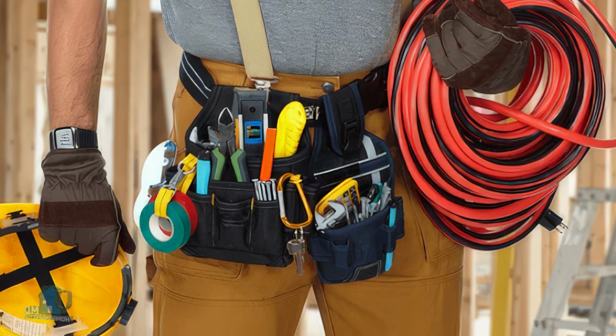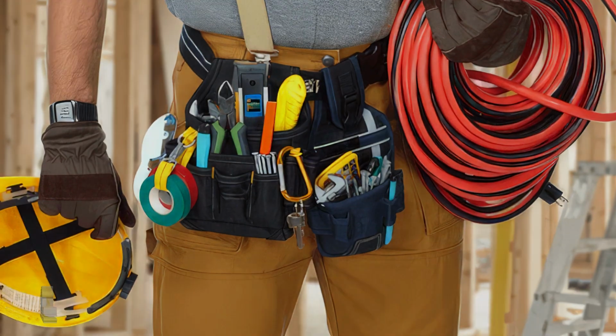And as always, any electrical work should be done by a licensed electrician.